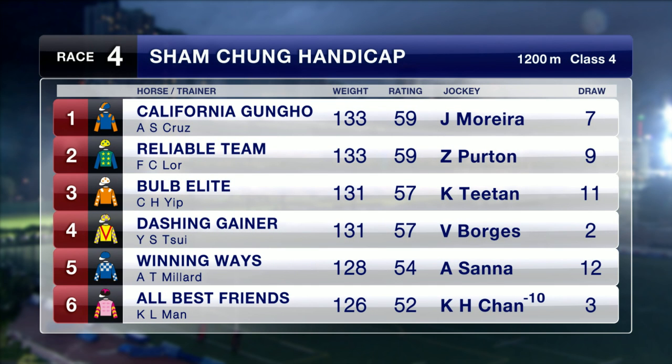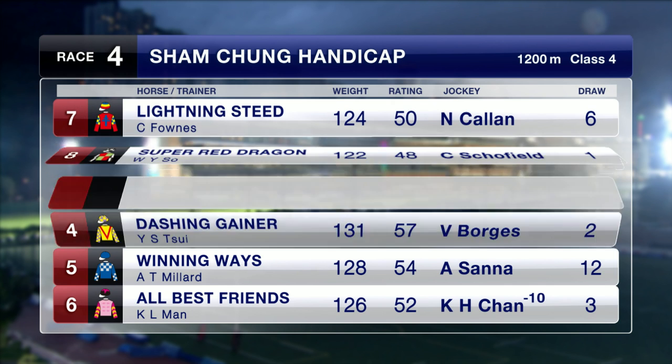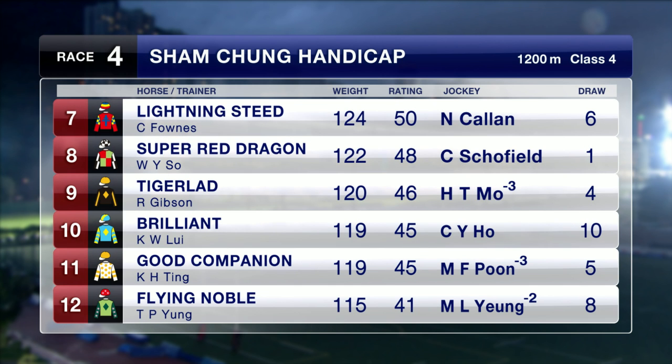Reliable Team was a winner on debut over course and distance. Gets barrier 9 here for Zach Purton in the saddle. Bulbily, odds-on beaten favourite last time out behind Victorian. Winning Ways has his first start for Tony Millard, which is from the Dennis Yip stable. Lightning Steed 4th on his last 2 starts. Super Red Dragon, a little freshen up since April, gets the inside gate and Chance Schofield.